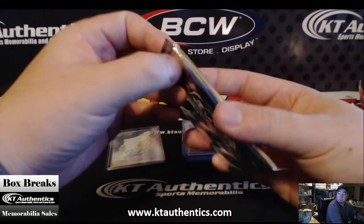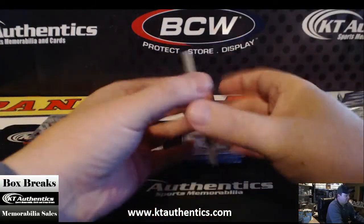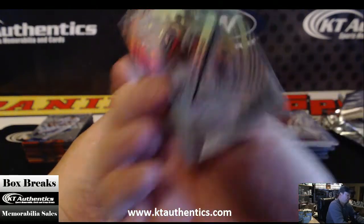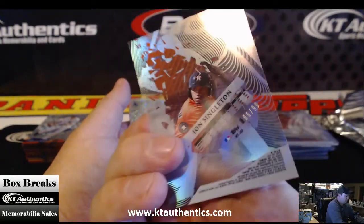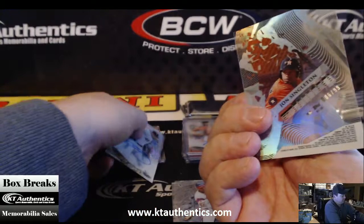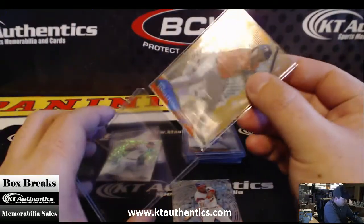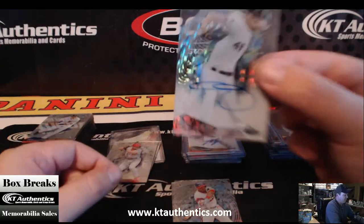All right, here we go. Buster Posey, Jose Abreu, John Singleton, I was at 6 of 99. You already see it already, huh? And then we have a Chris Sale.